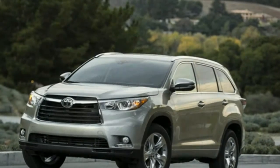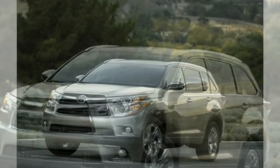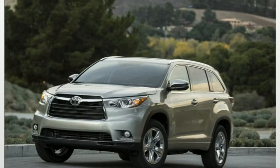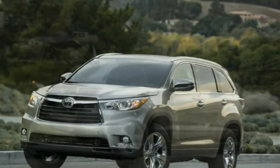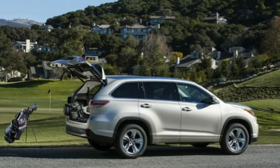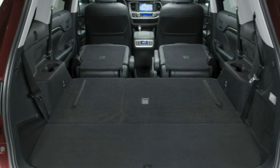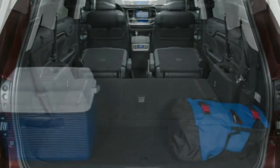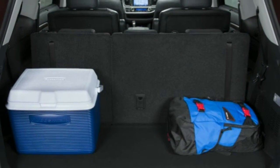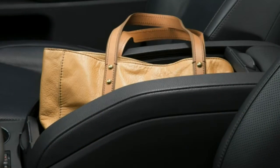The base Highlander starts with front-wheel drive and a 2.7-litre 4-cylinder engine rated at 185 horsepower and 184 pound-feet of torque. The transmission is a 6-speed automatic. Fuel economy is an estimated 22 miles per gallon combined, 20 city, 25 highway, but that's barely better than the ratings for the stronger V6 engine.